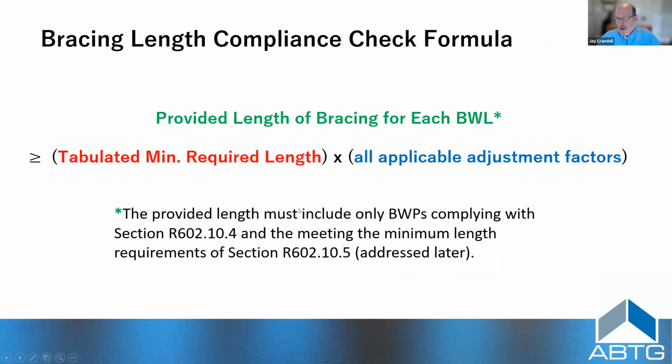So here's the basic formula. If you can do multiplication, you can take care of all those adjustment factors. People don't like multiplication in prescriptive code, but to do bracing correctly without making it ultra conservative, and therefore in many cases not able to be used for homes where you want to have windows and doors in them, you have to have some math.